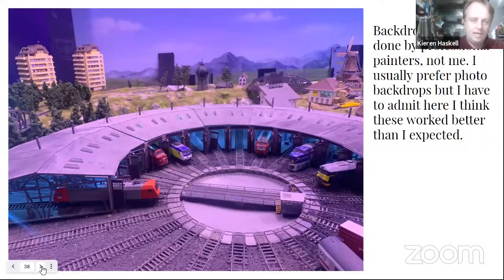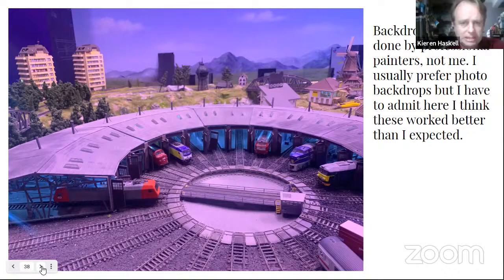Whilst I said the emphasis was not on trains, obviously we are not without trains. The backdrops, I have to admit, I had low expectations and I was wrong. The guys who painted them, and a woman, were professional painters, like artists, and they actually did a really good job. They were good people to work with. Personally, I prefer photo backdrops these days, but in this case, they managed to blend it well and not overpower the model scenes that we built, but just blend in well, and that really matters.